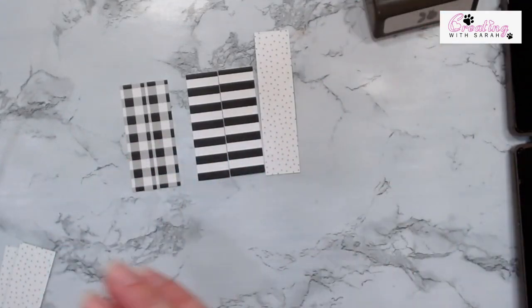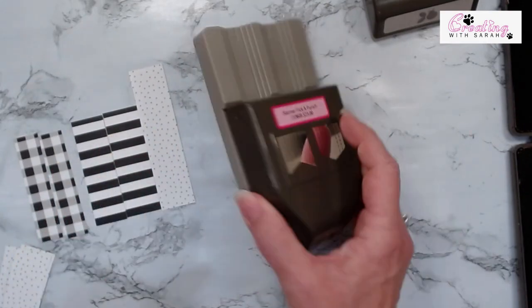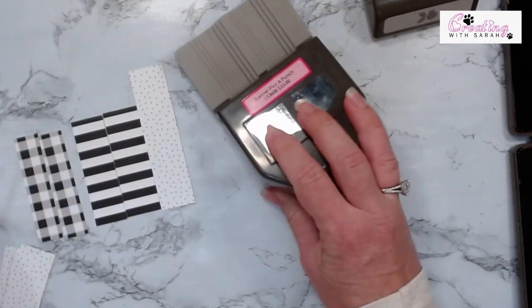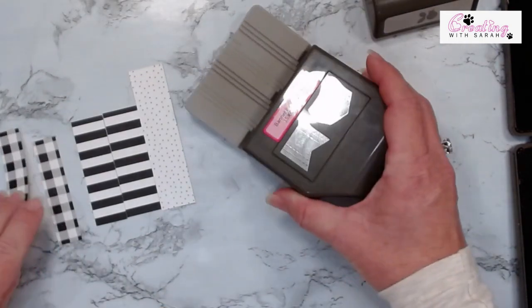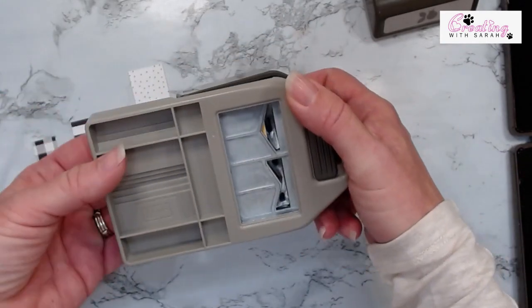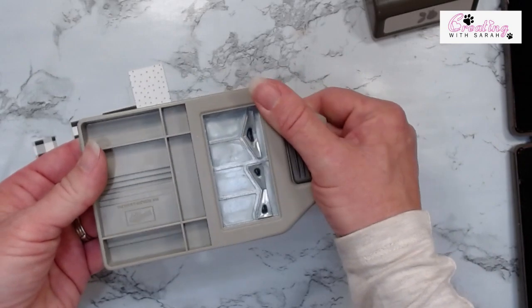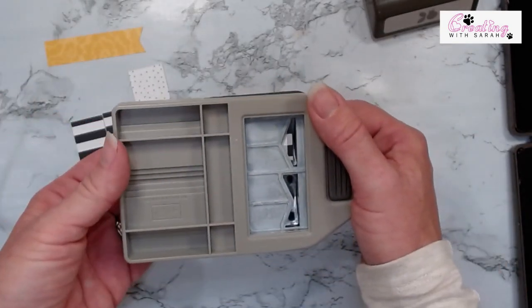And I am going to bring in the Banner Pick-a-Punch. And I know I've used this the last couple of Facebook Lives also. So let me scoot these out of the way just so I don't knock them all over my table. And I'm going to use the little banner side. So I'm going to slide this in and flip it over. Punch. I'm just going to punch all of these.